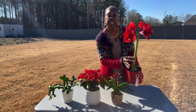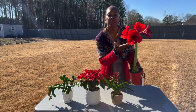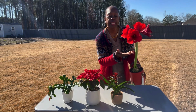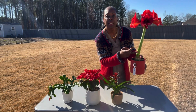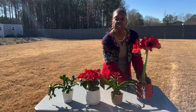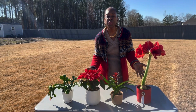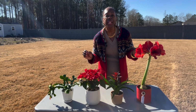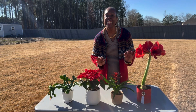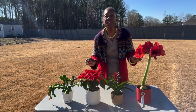So we have one stem here that is about 12 inches tall. We have 4 blooms on this one stem. And you'll notice that there's another flower bud coming up. So all of these plants, doesn't matter which one of these you choose, or if you decide to choose all 4, they will add a pop of color in any room, and it will say Christmas without even having a Christmas tree.